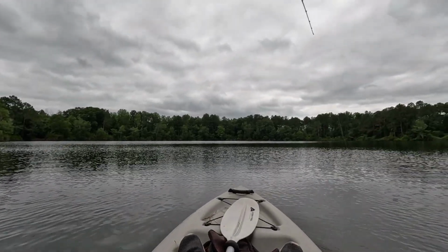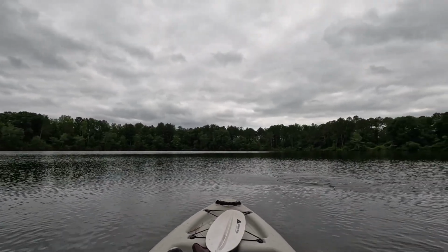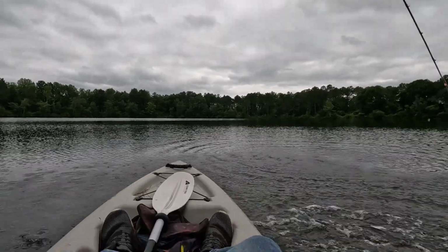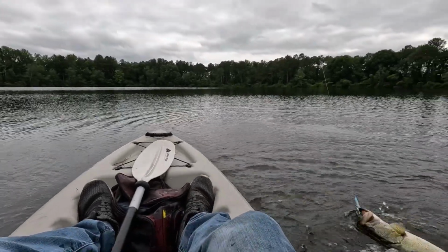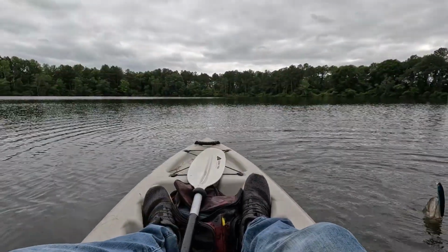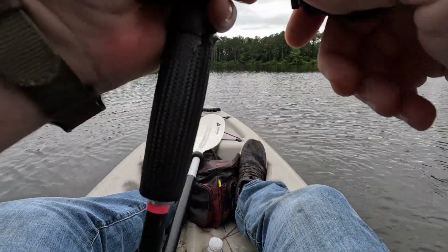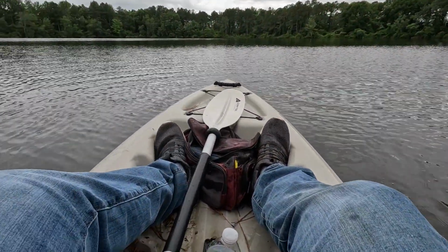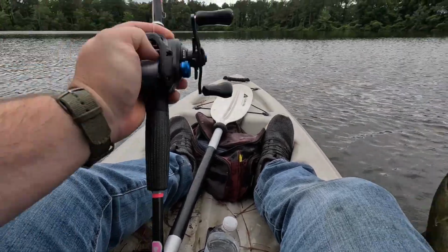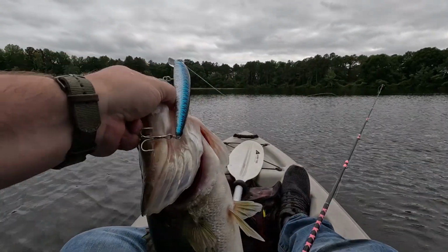There he is. It's a good bass. That's a real good bass. My best bass of the day. He's barely hooked. Let me get a little bit more slack in there. Might have to start bringing a net. He's barely hooked. We're gonna get him in here though. Look at that right there. That's a good one there.